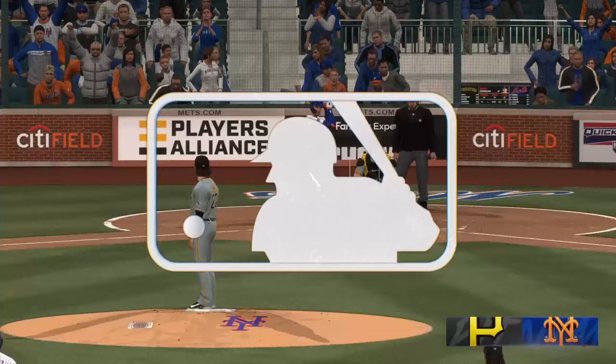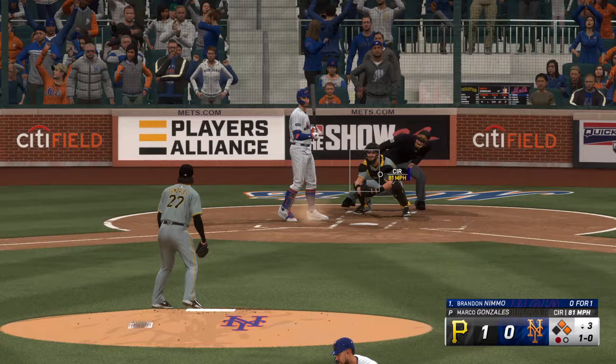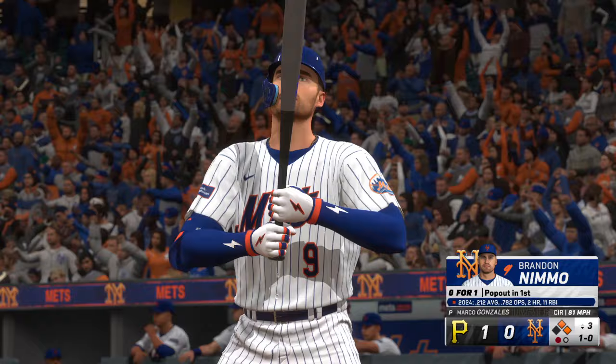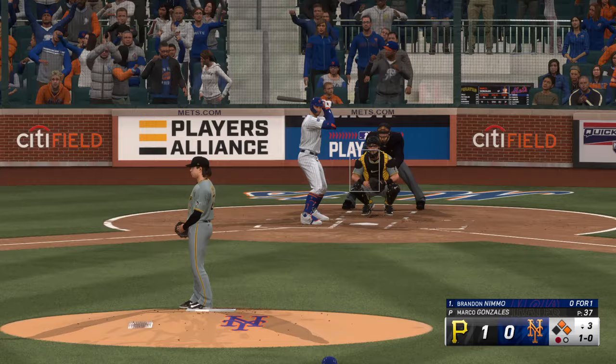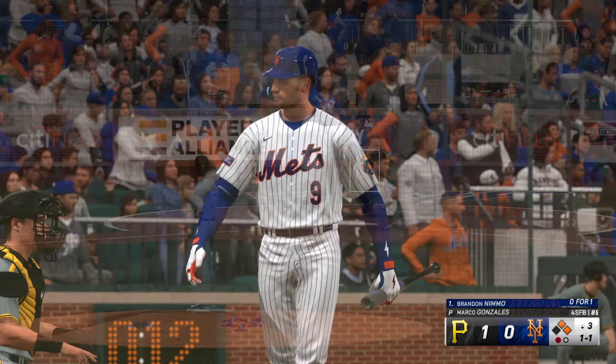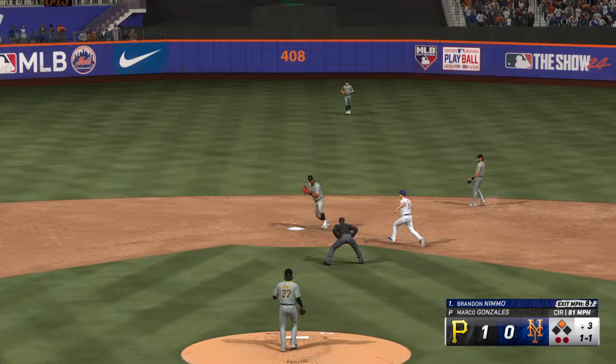Here's Brandon Nimmo. Line out his first time. Just missed. Runners on the move. And fouled off. So the tying run at second. Right back to the mound. Could be an easy two. Over to Cruz. There's one. On to Tellez, and the double play ends the inning.